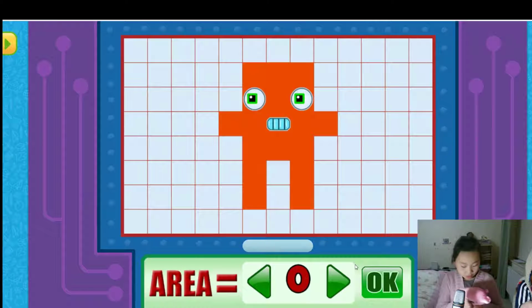Count the number of colored squares. Have another try. Okay, I'm just going to have another try because I think I actually counted so fast. You can either count with me again, or you can pause the video, count, and see what the answer is.